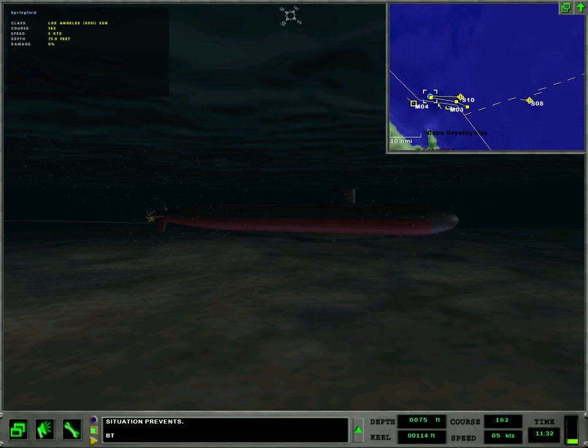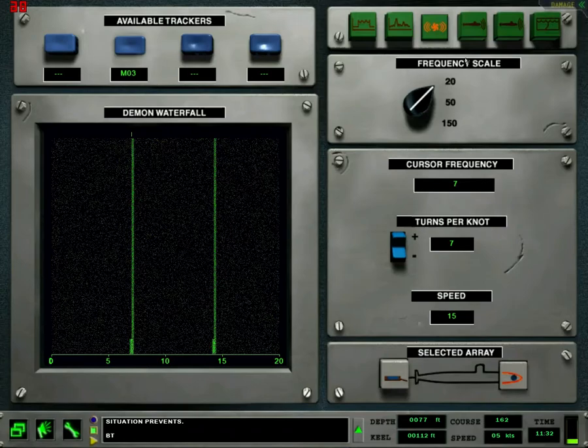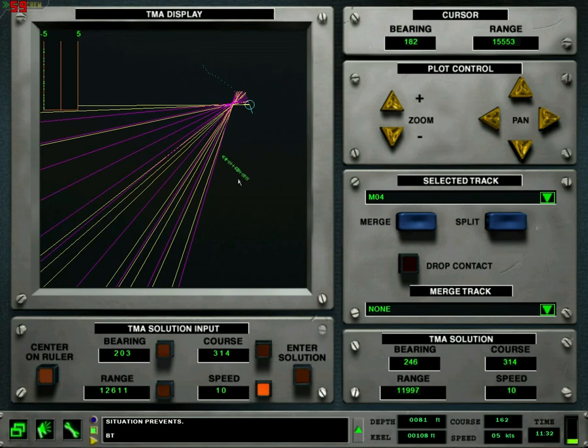What's up with Master 4 here? Wow, Master 4 seems pretty old. Oh, look at that. Yeah, he's definitely going behind us. Is he really this close, though? I guess so. Like, really that close? Holy shit. He's been that close this whole time.